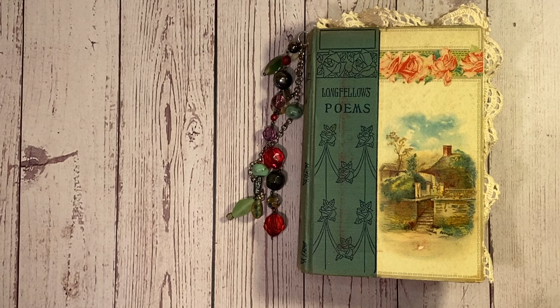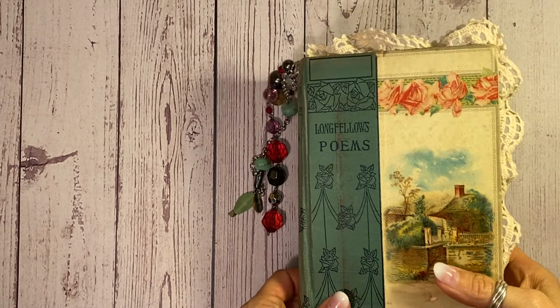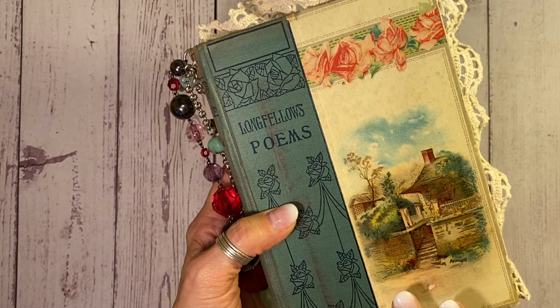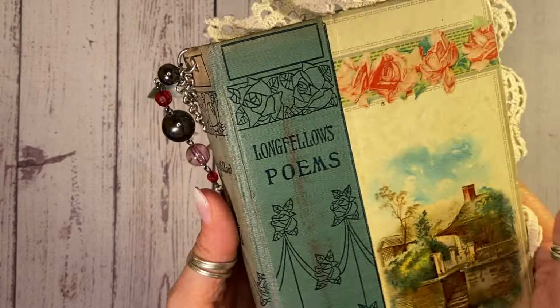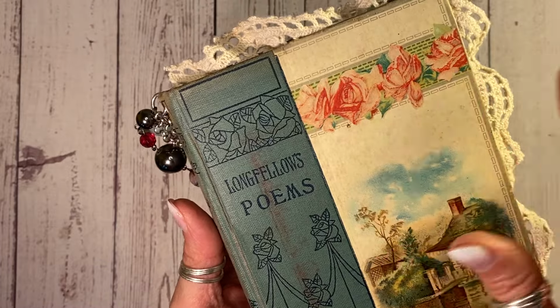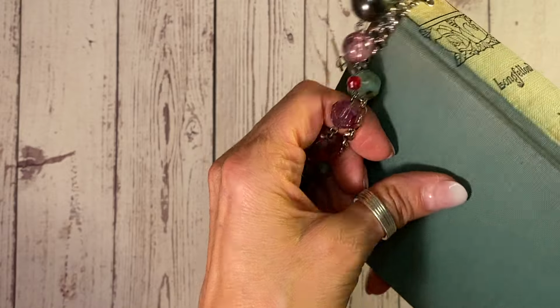This is a really special one. I had a journal like this that I made not too long ago, actually, from this same Longfellow poems antique book. The cottage was on the full cover, but this one has this beautiful split cover. So it's got this gorgeous cottage scene, which is Longfellow's cottage. The roses up here, and these beautiful rose images on the cloth.